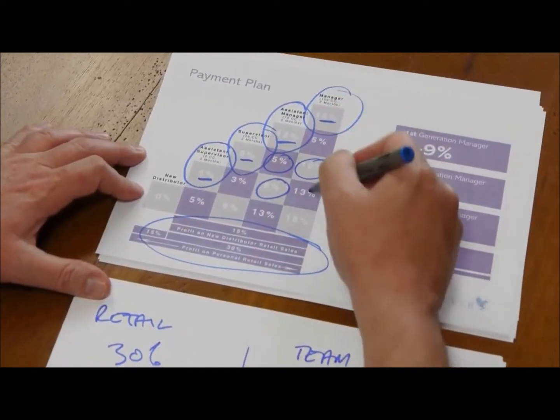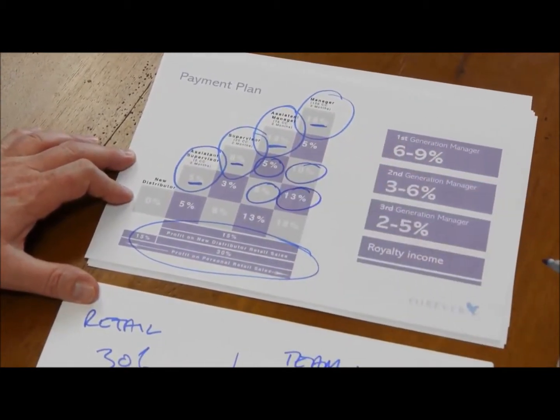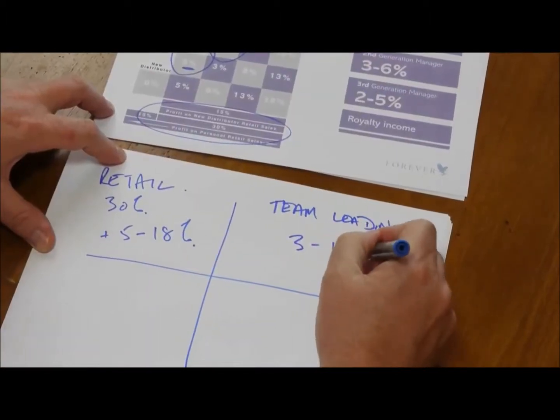Then, of course, this grows. So any assistant supervisors, you're on 18%, they're on 5%, that will be 13%. Assistant managers, 5% being the difference between 18 and 13. And so we can just work out the difference between your bonus and their bonus, which is in this scale here, and that's going to give you what your team building bonus is. And you can see that the smallest team building bonus comes when you're a supervisor with assistant supervisors, which is 3%. And the largest is when you are a manager with assistant supervisors. That gives you 13% bonus, so 3 to 13% bonus.